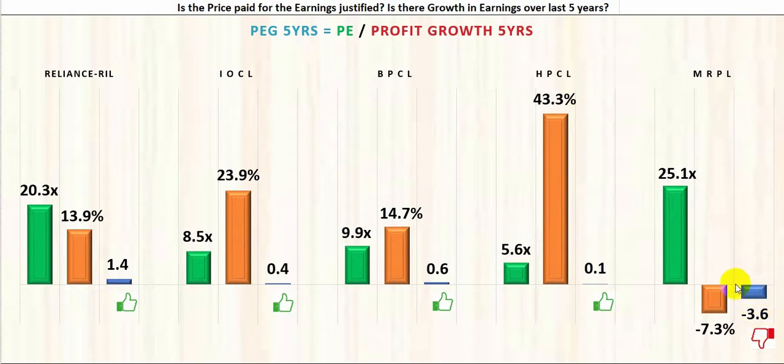MRPL's PEG is negative at 3.6. We are paying a very high multiple of 25.1 times against the earnings, but we are not getting any growth rate in that earnings. In fact, there's a degrowth in the earnings since last 5 years of 7.3%. So we get a negative 3.6. We don't want to see a ratio which is more than 1.5. Whenever the ratio exceeds 1.5, it means we are not buying at a good price earning multiple first. Second is that anything above 1.5 means it will take us longer to recover our initial capital. And we don't want to see a negative value in terms of PEG. Whenever we see a negative value, it means there is a degrowth in profit.